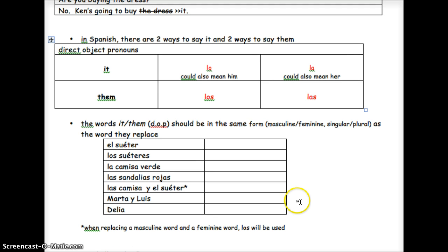So the words it and them should be in the same form as the words they replace. So el suéter is in the masculine singular form. So of the four up there, lo is going to be the one you want. Los suéteres, the sweaters, I'm going to buy them, los. La camisa verde, the green shirt, I'm going to buy it, la. Las sandalias rojas, the red sandals, I'm going to wear them, las, because it's a feminine plural thing.